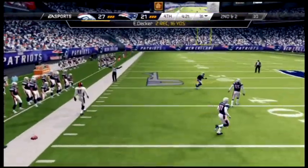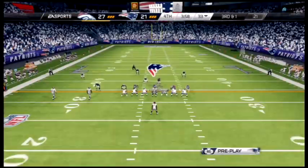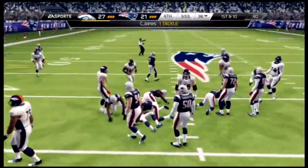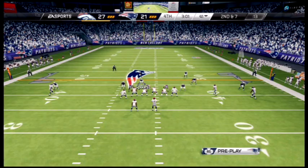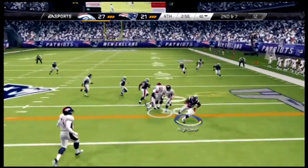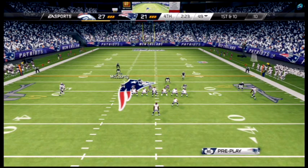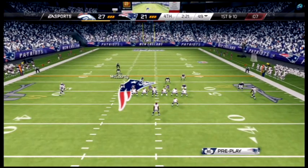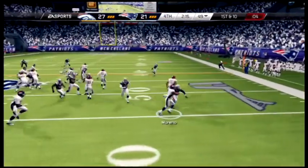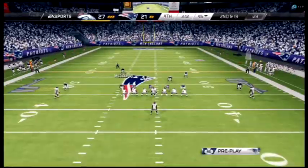Okay, so now this is where the defense actually has to step up before he gets to field goal range. There you go, perfect. Get him one more time. Nope, no first down. Throws it up, and another first down. Julius Thomas. Looks like his number one spot he likes to go through today in this game. Runs it. Marone. Gets nowhere. Gets nowhere.